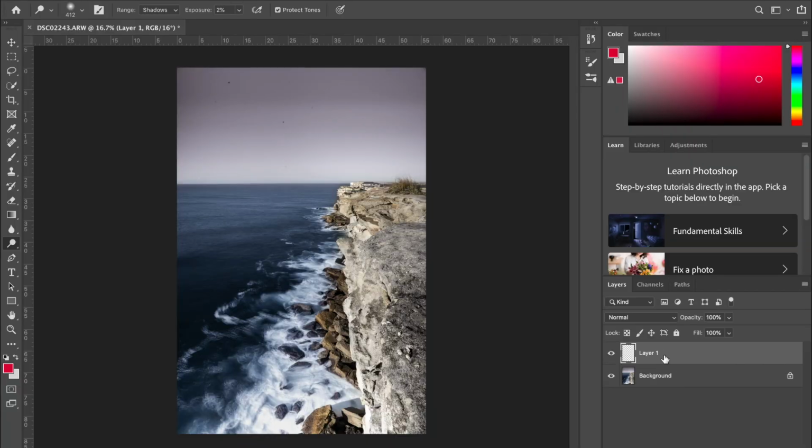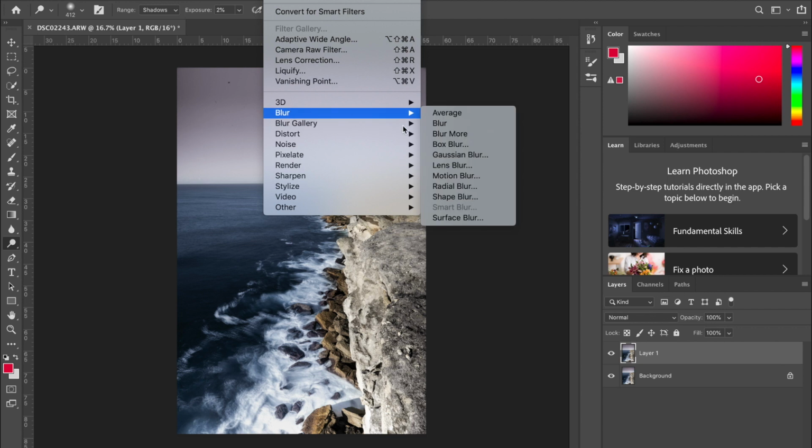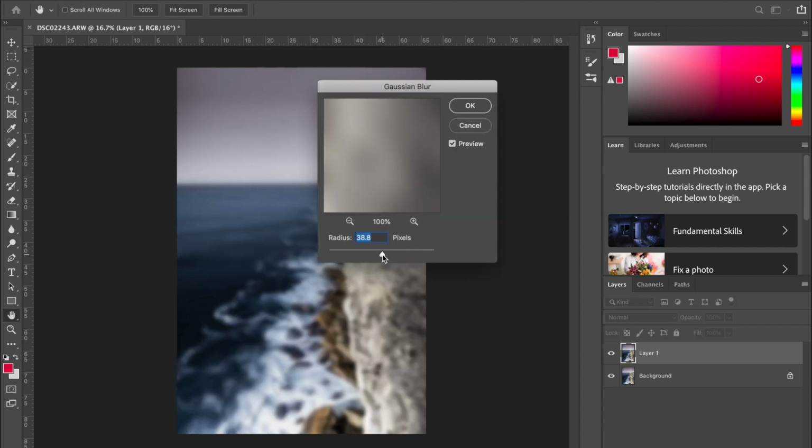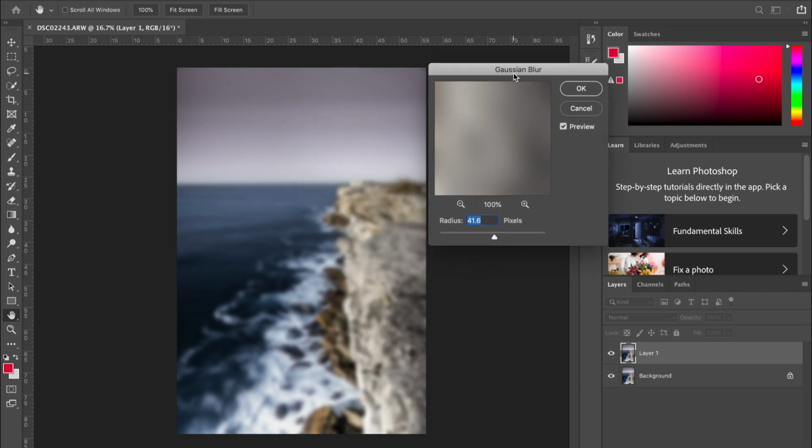First thing I want to do is add a new layer. So Shift Option Command N, Shift Option Command E. I like to add a Gaussian blur. Now, I don't know if you've heard of it before, but it's called the Orton effect. So the Orton effect bleeds the highlights and shadows together, so it gives a nice, smooth, dreamy kind of image. I don't like to go too heavy on it. I'll add a very subtle Orton effect.